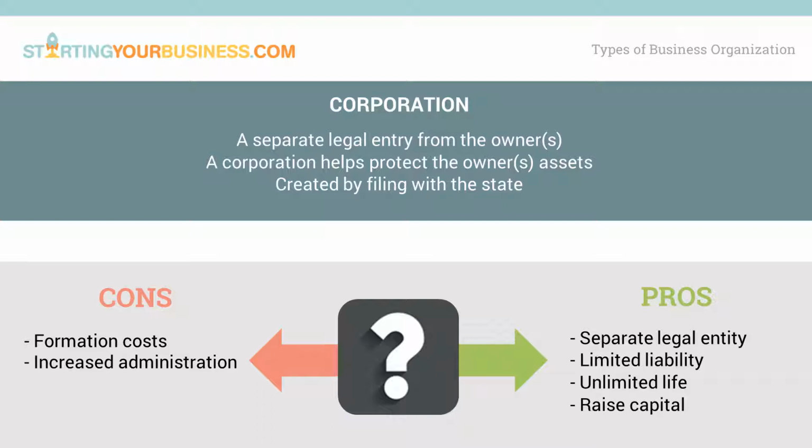There are a few downsides of the corporation, which include the cost of formation and increased administration. The corporation costs $110 to file the Articles of Incorporation in South Carolina. In addition, there are a number of administrative duties, such as an initial board of directors meeting, shareholders meeting, taking minutes at the meeting, issuing stock certificates, and writing the bylaws.